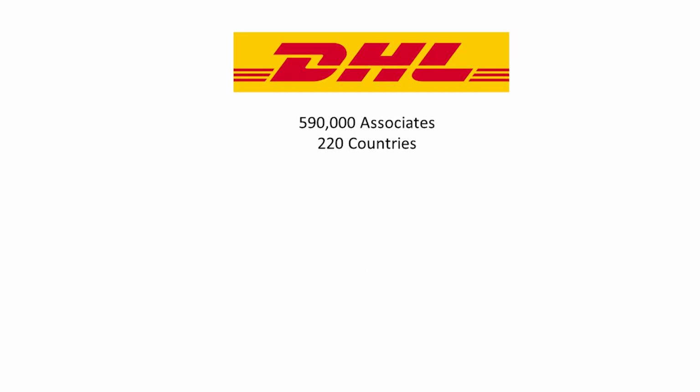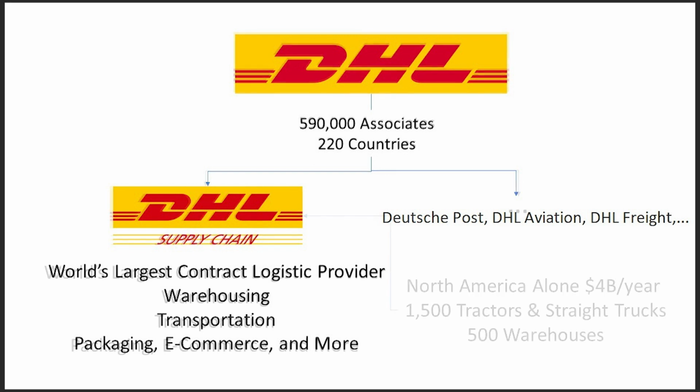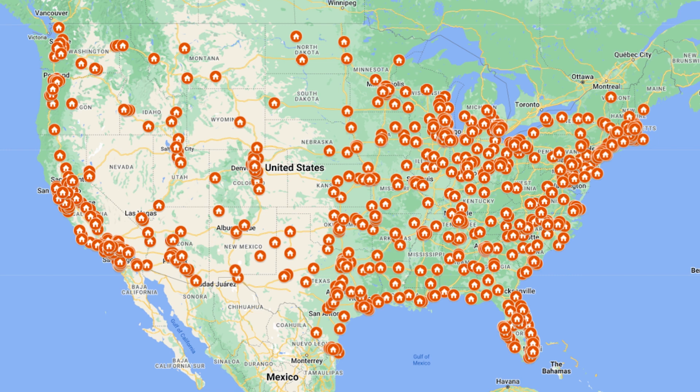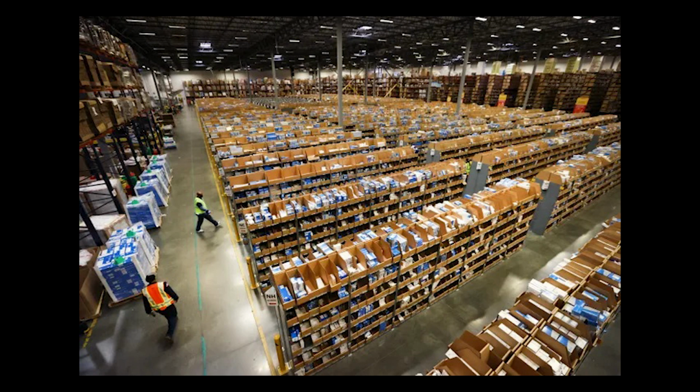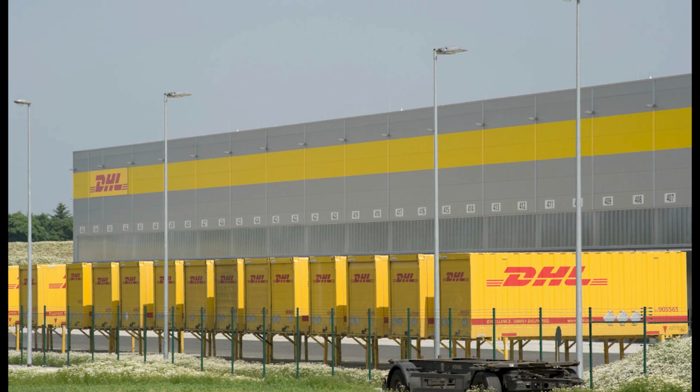DHL has 590,000 associates in 220 countries, and that includes DHL Supply Chain, the outright market leader in contract logistics, which includes warehousing, transportation, and value-added services such as packaging and e-commerce. Our team in North America alone manages $4 billion of freight spend annually with carriers and forwarders, and operates 1,500 dedicated fleet tractors and straight trucks, in addition to 500 warehouses. With a network of this size and operating supply chains for many of the largest and most complex multinational corporations in the world, we require powerful technology solutions.